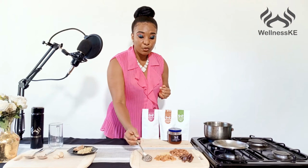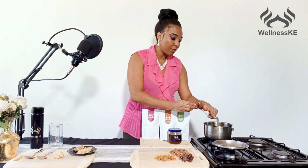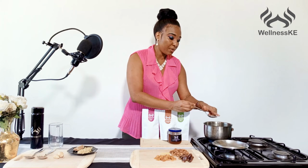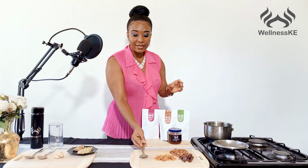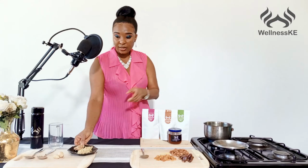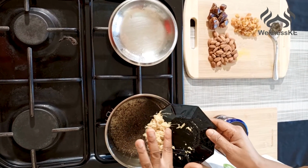I have about a spoonful of black pepper, but I'll do half of this because that's the required amount. So just half of this spoon is going to be essential. And then I'm going to add the ginger to this so that it can start boiling. So we're adding the ginger here.